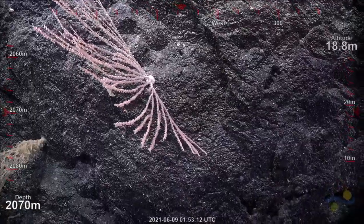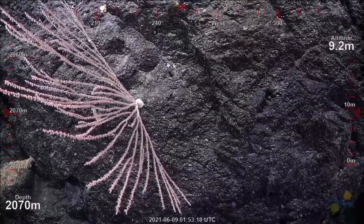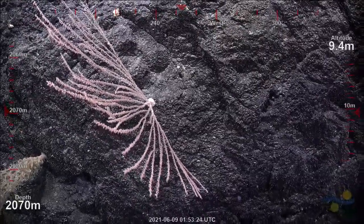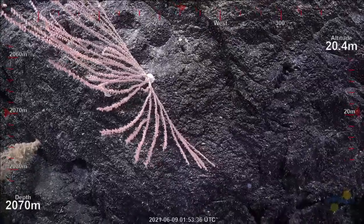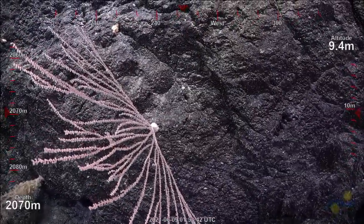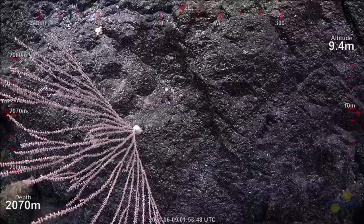But what we were saying before about how the currents move around this feature is really indicated in the orientation of the corals. So we were saying earlier, imagine the current's coming like this, and so it's using the shape of the colony to slow down the water, and hence particle capture. All those polyps are grabbing particles out of the water column and consuming them, both for this colony and the colony above.